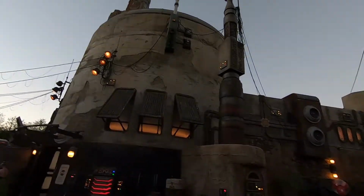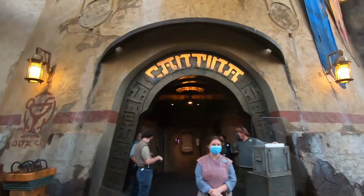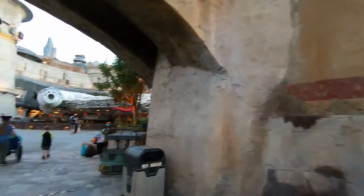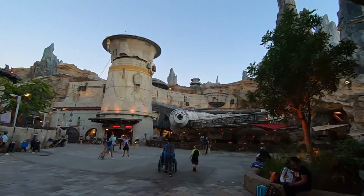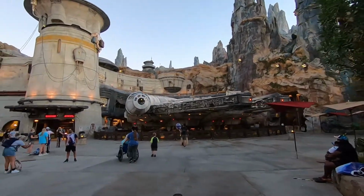Wow, look at that. Oh, wow. This is Oga's Cantina, I believe. I think that's what that is. It is, because we've been in there before. Here is the Millennium Falcon. The sun's just starting to go down. It looks awesome. Look at that.